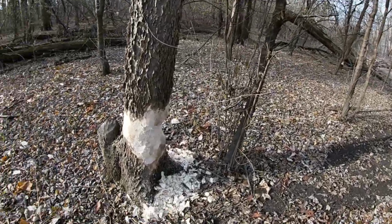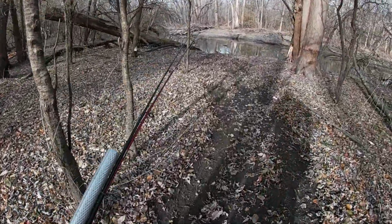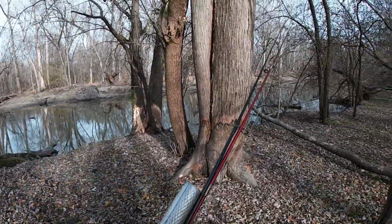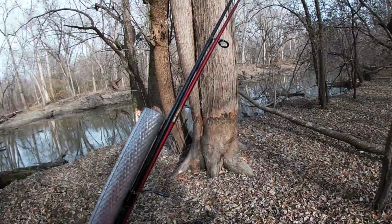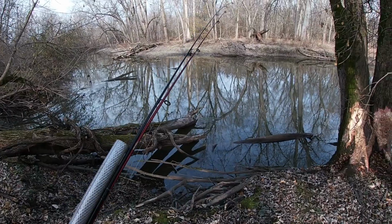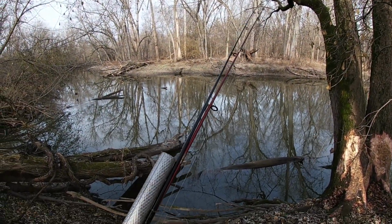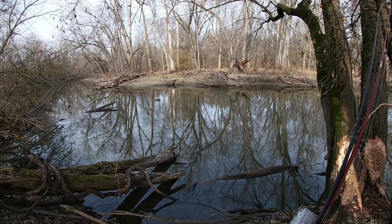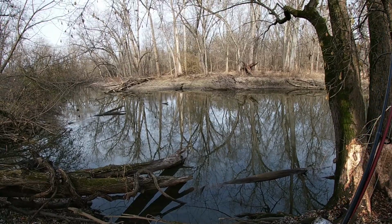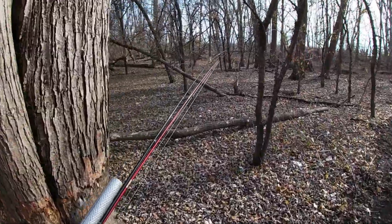Yeah, some busy beavers in this stretch of river, man. I just walked downstream and there is trees chewed up everywhere. I gotta be real careful not to stand under one. It's gonna fall over. But I have not fished back here in a long time. It's sketchy. There's high banks, but I bet you it's full of fish. I can't fish it here. I gotta find a spot I can fish from and actually be able to land them.